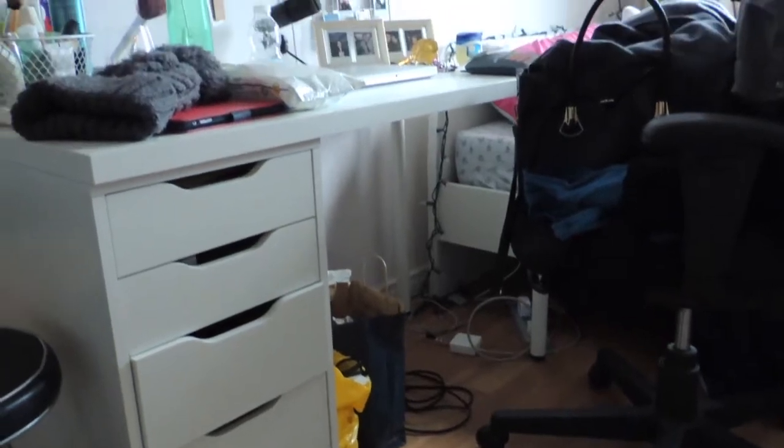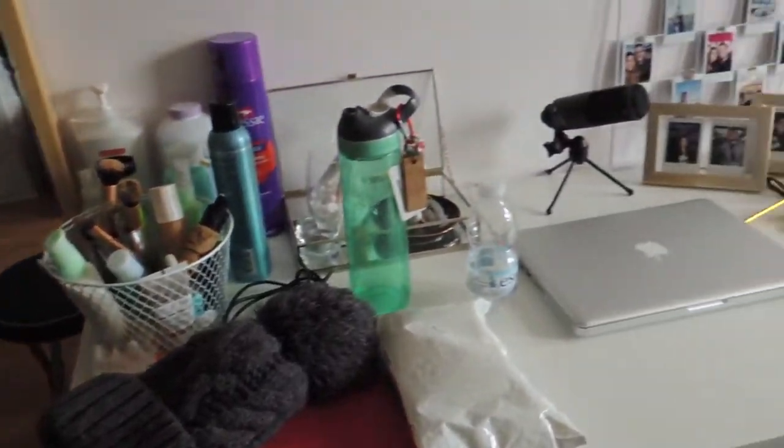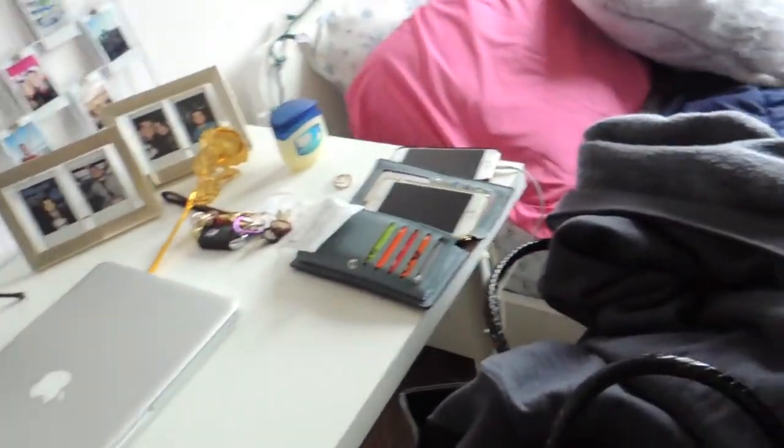This is my desk with my chair full that I can't even sit on. The desk, it's a mix of my makeup, my computer. Again, not really looking like it's workable. And this is under my bed. I try to clean it as much as I can.